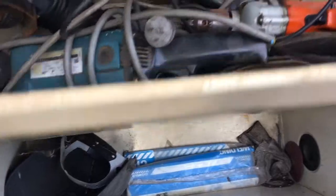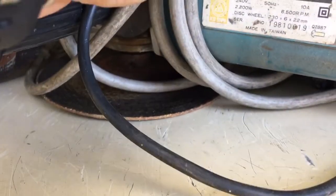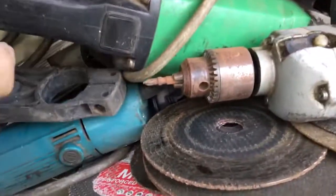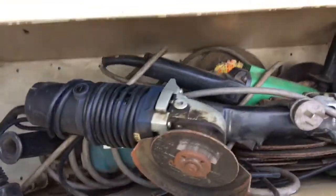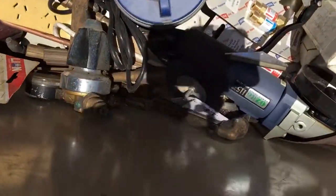for welding. Oh, it's magic. What have we got here? We've got Black & Decker. This must be called a 2-speed drill. This must be a Makita. Nope. Oh, this is an Engel grinder. Hitachi. Not sure what brand this is. It's got 4 of it. Let's see what brand that is. Okay, sander. Various parts.